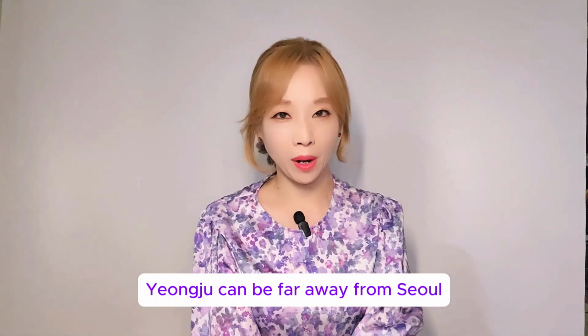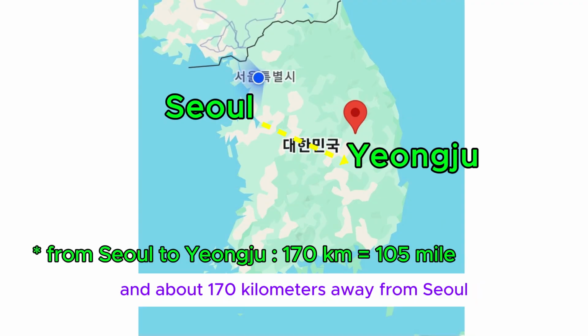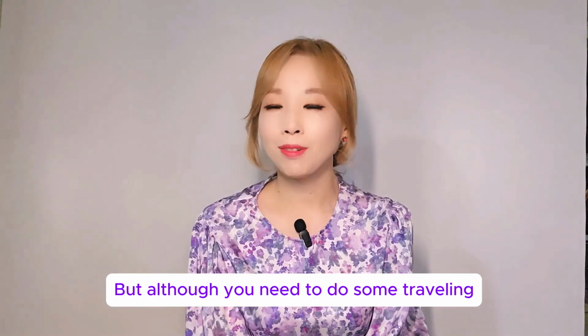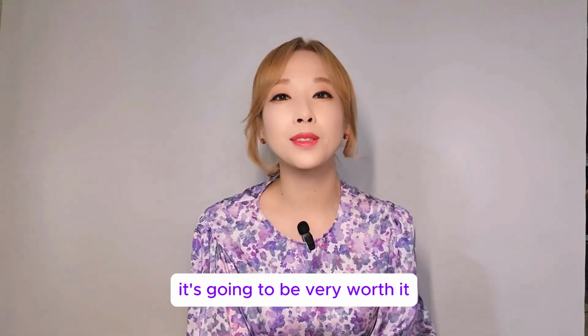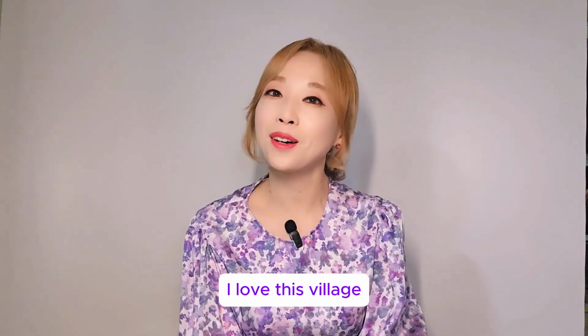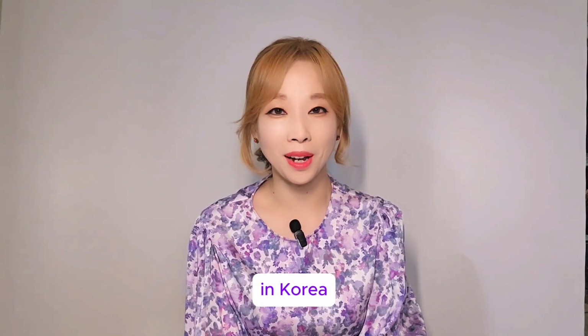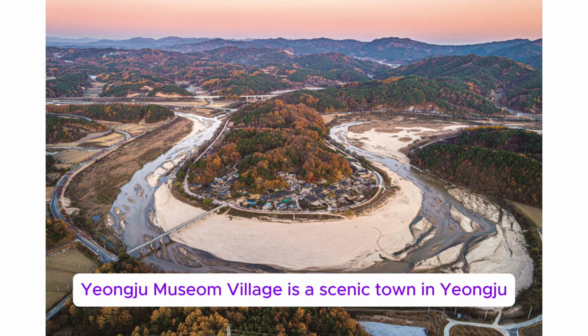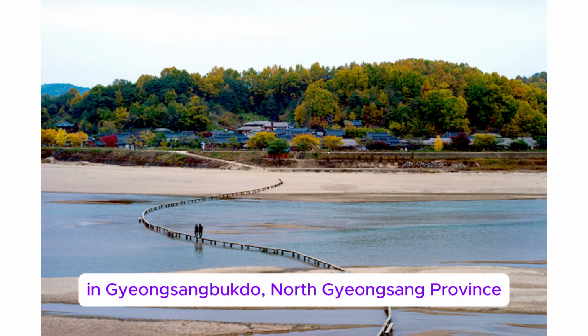Yeongju can be far away from Seoul. It's about a 2.5-hour drive from Seoul and about 170 kilometers away from Seoul. But although you need to do some traveling, it's gonna be very worth it. I love this village, and it's actually one of my favorite folk villages in Korea. Yeongju Museum Village is a scenic town in Yeongju in Gyeongsang-buk-do, North Gyeongsang Province in Korea.